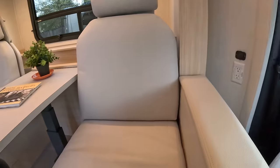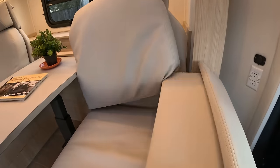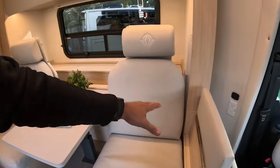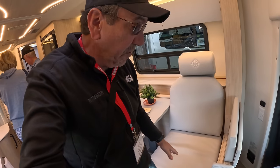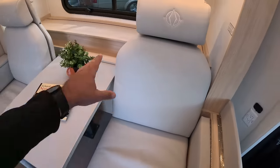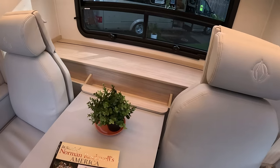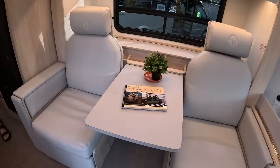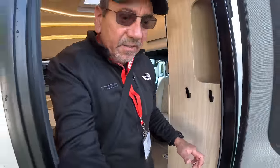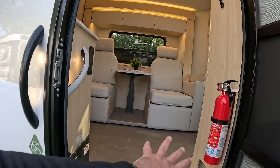And of course, you have a little table that comes up here. Or it's not a table, it's, you know, it's cool. I don't know exactly how it works, but it's cool. And that's going to slide out here, of course. But even with the slide in, this rig is completely usable, which is a good thing. All right, so yeah, that's the new thing, the lounge dinette.